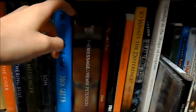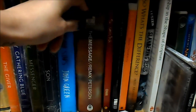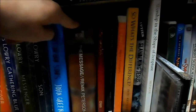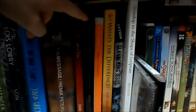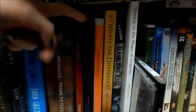This is my Message translation Bible, which my mom bought me, and I really like this translation, but I don't use it for everyday stuff anymore, and my NIV is better for schoolwork and things, so yes. Here's some miscellaneous Christian books, from different things. Crazy Love, Velvet Elvis, which I've had for like 2 years and haven't finished reading yet. It's probably not 2 years, it's probably like a year, but still.